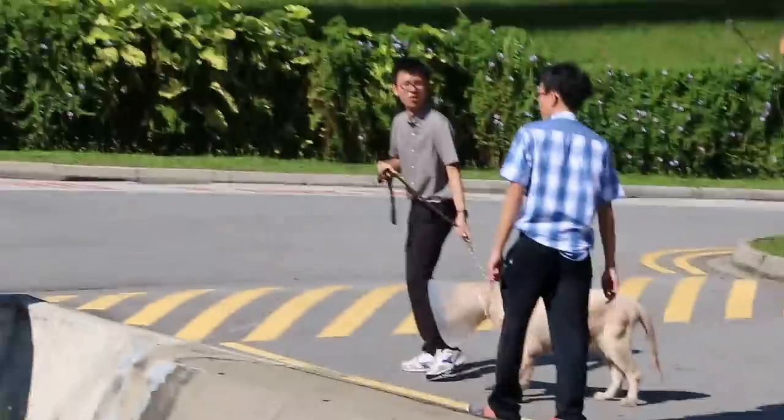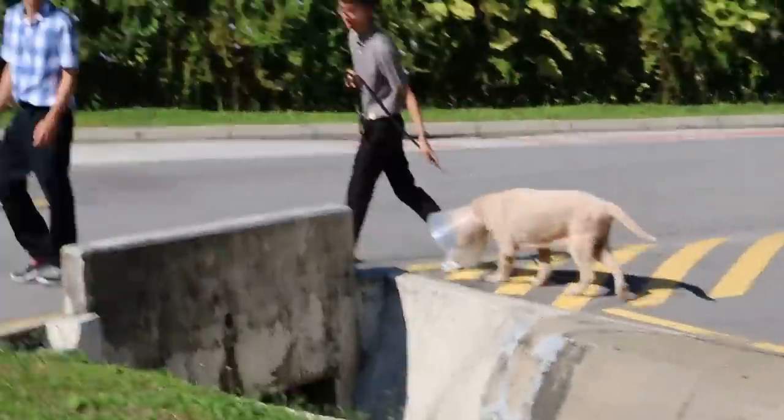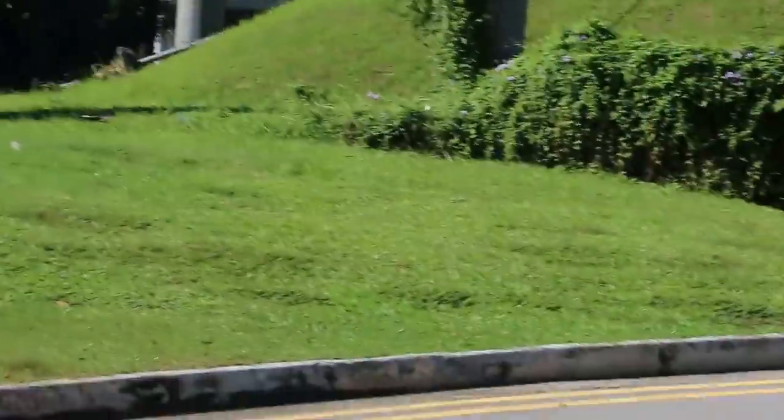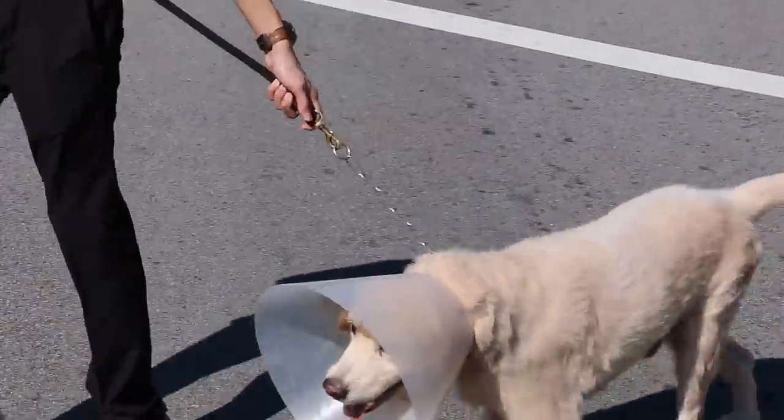Let's go to the grass there. Let's see the wound. Yeah, go to the grass there, the shaded part. Let him urinate. He wants to urinate, is it? Oh my god! He has to urinate like 5 or 4 times. Okay, let him lie down. Let's see the maggot wound.